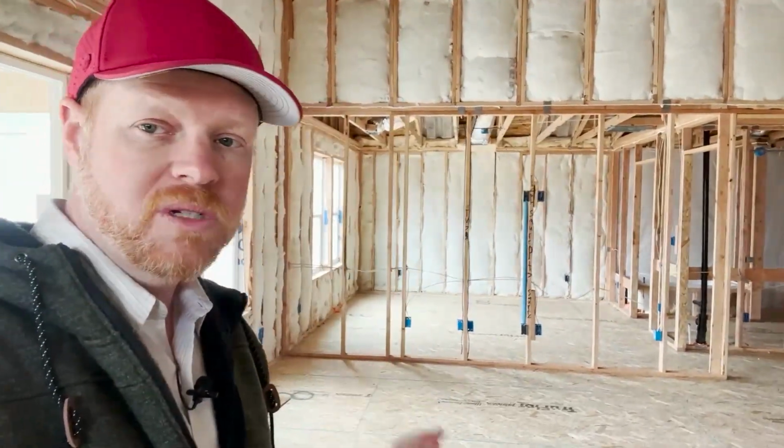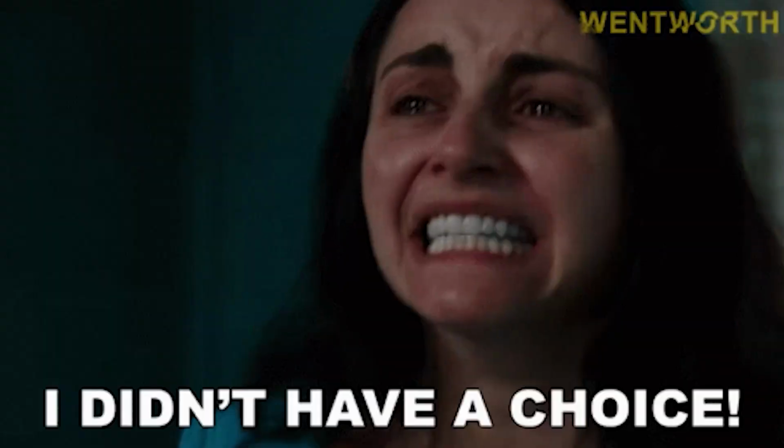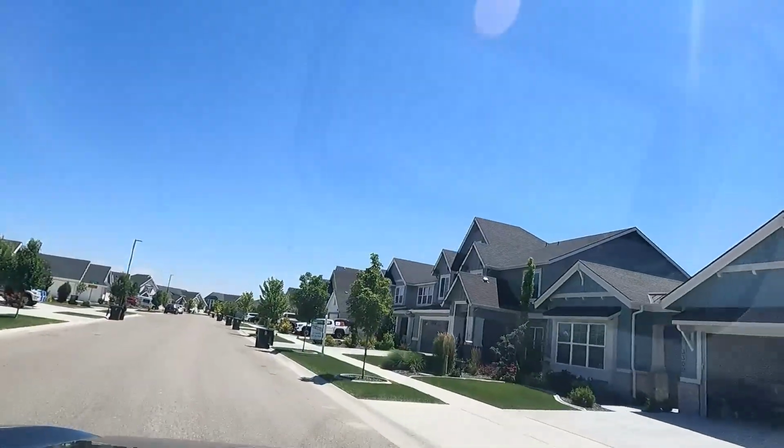There are very few home sale contingencies allowed. I'll go through that with each of the builders, but generally speaking, you're not going to have contingencies allowing you to back out of the contract, which makes it a little bit more risky to purchase a home.